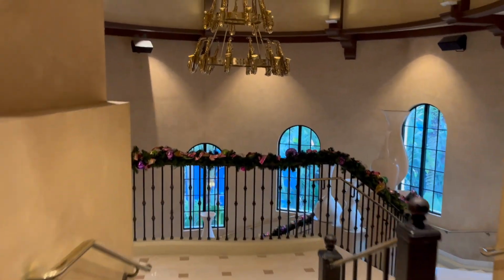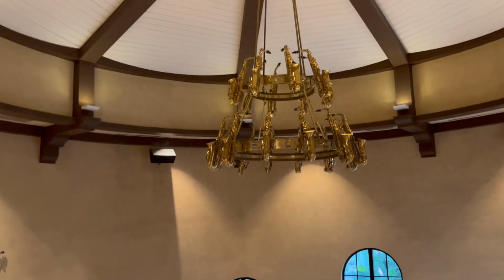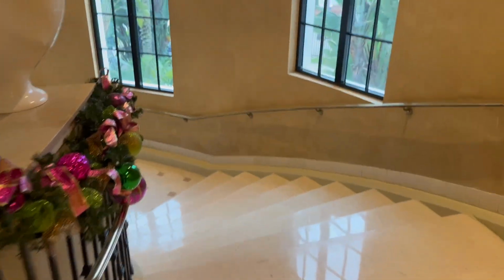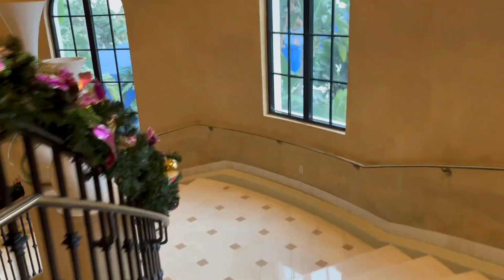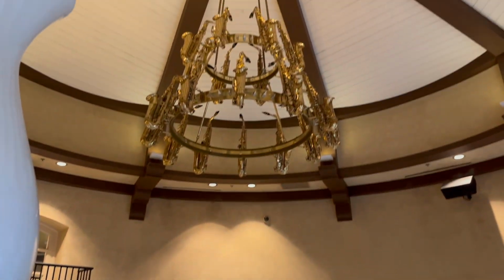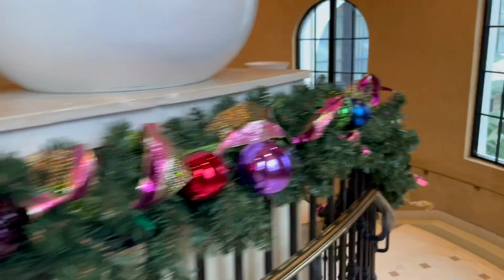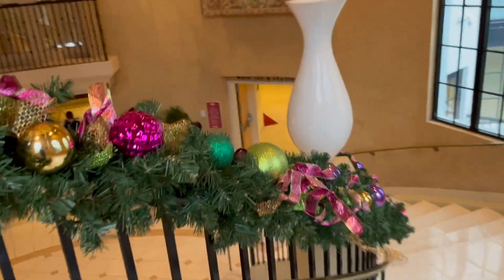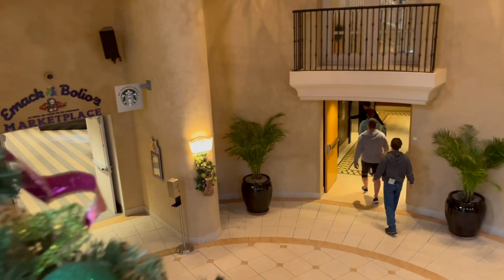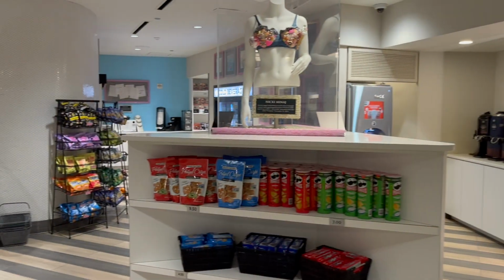Here we are going down the main staircase that takes you to the kitchen restaurant, Emack & Bolio's convenience store, as well as the entrance to the pool and the separate exit for the river taxi to the parks and Universal City Walk. As you can see at the top of the staircase, they've got this fantastic chandelier made of saxophones, which is very cool. At the bottom of these stairs, you can see the entrance to Emack & Bolio's marketplace.